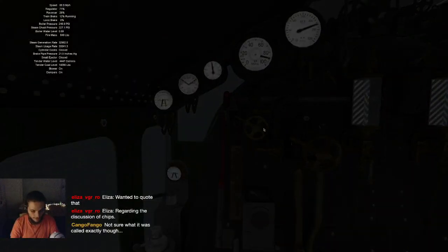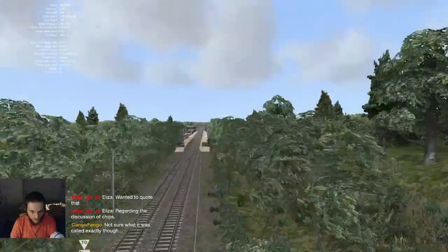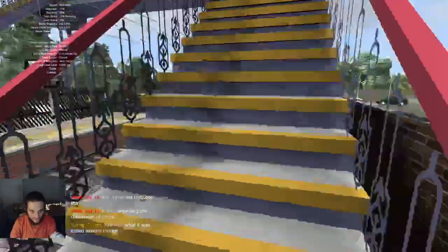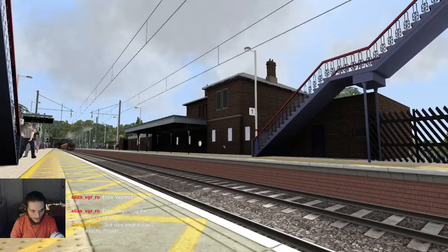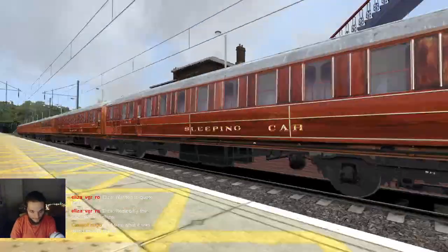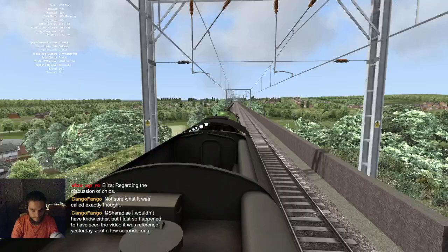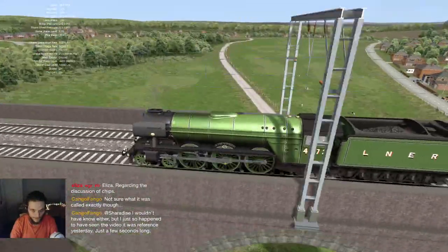Oh, there's another train there. Ooh, station. Wait, hold on, I've got to check. Okay, that's all good. This is where the speed limit caught us last time. That incorrect one. But this time we're staying on the fast lane. Very nice bridge. Very, very nice bridge, yes.